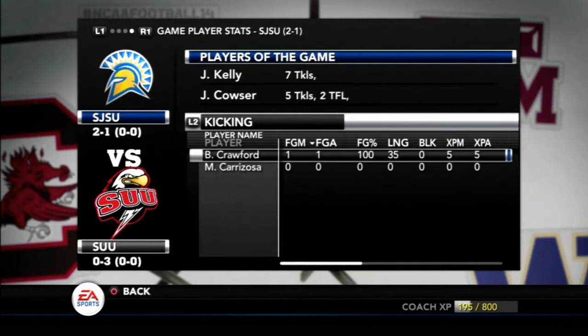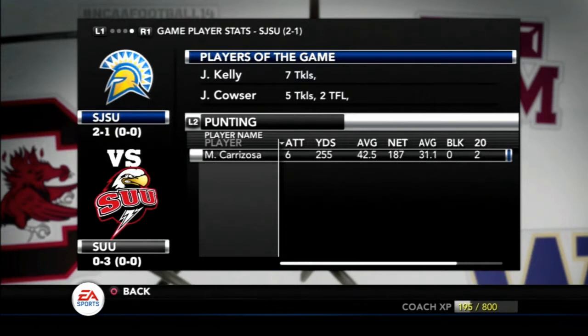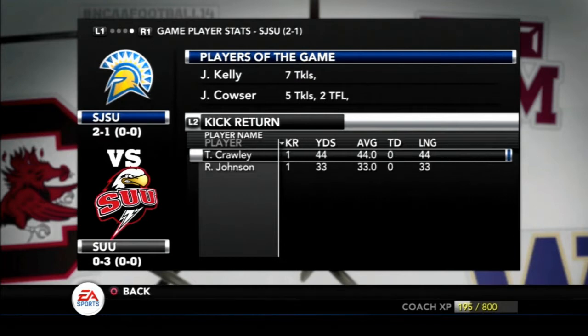Crawford, 1 for 1 on field goals from 35 yards out, and he was 5 of 5 on extra points. Carrizosa, the punter, 6 punts for 255 yards. A 42.5-yard average and a net of just over 31. So he did force San Jose to punt 6 times. That's pretty good. Crawley, 1 kick return for 44 yards. Johnson, 1 for 33 yards. And Crawley, 4 punt returns for 51 yards, a 12.7-yard average.